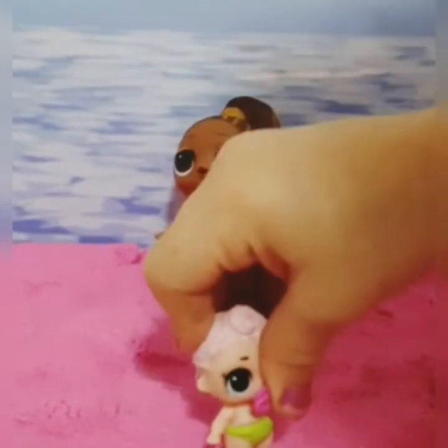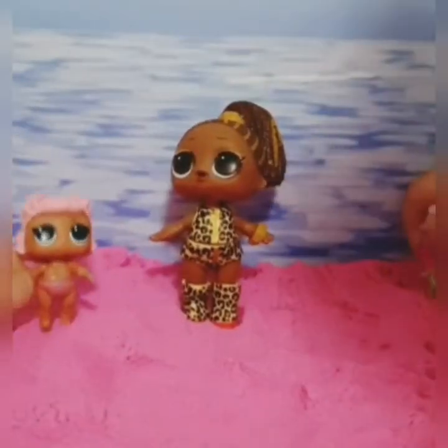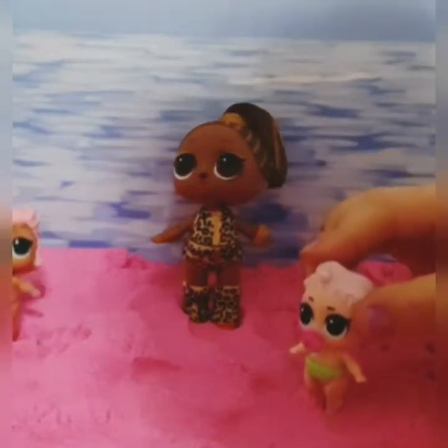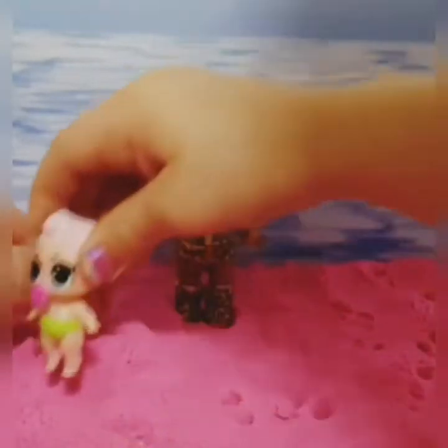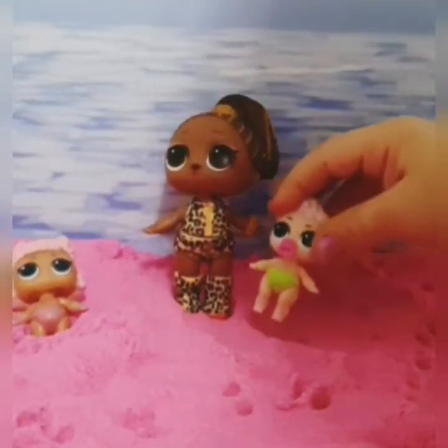Whoa, look at all this pink sand. Yeah, this is so good. Squish. Oh, I'm sinking into it. My feet are sinking all the way in. Look at my footprints in the sand. Look at mine. I'm bigger. Mine are big. I'm going to lay on the sand. Oh, I need to find a big bit.